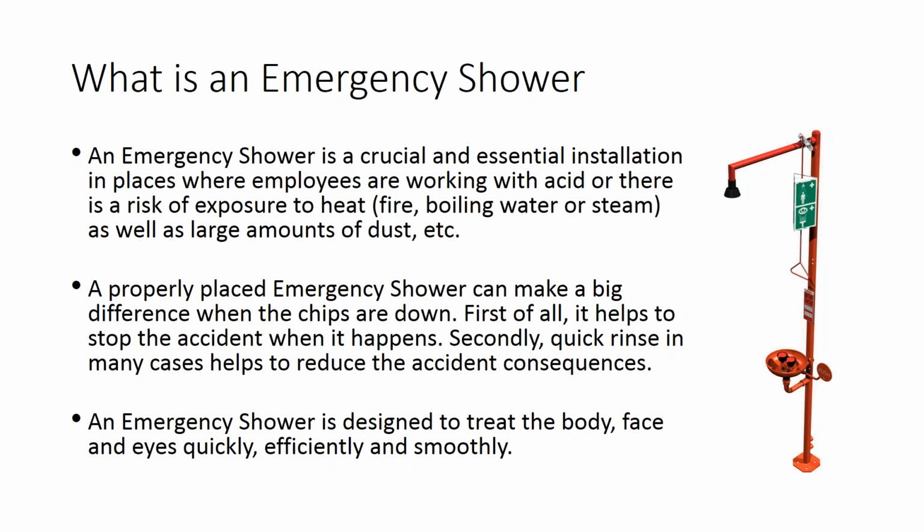Rules as far as design are concerned: if there's going to be any type of potential accident, you must locate an emergency shower or an eye wash within 10 seconds of the accident. It helps stop accidents when they happen. Secondly, it's a quick rinse in many cases to help reduce the accident consequences. Emergency showers are designed for body, face, and eyes.